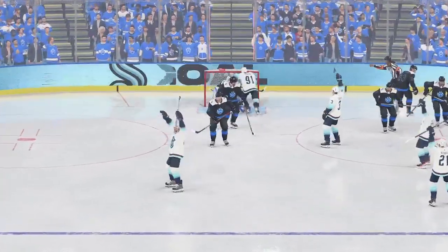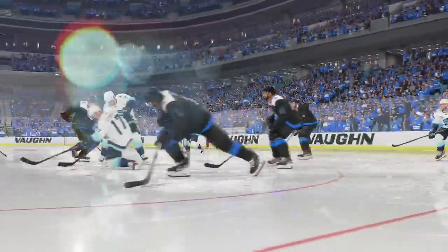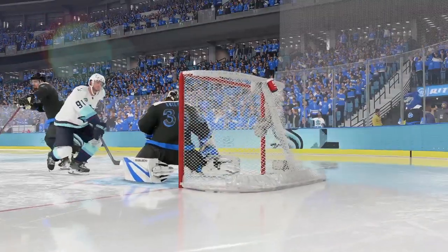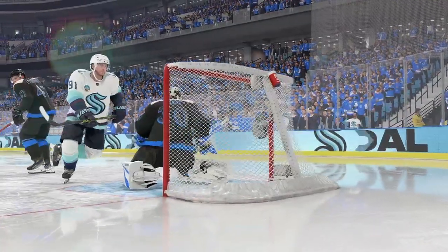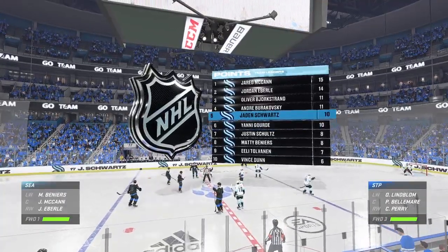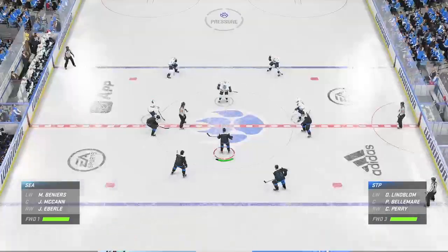Tougher play than it looks, James. You have to have timing and an awareness to be able to get your stick on that rebound and then bury it. Not a lot of time and space available, but he executes perfectly. Getting closer to the halfway point of this frame. It's all tied up.